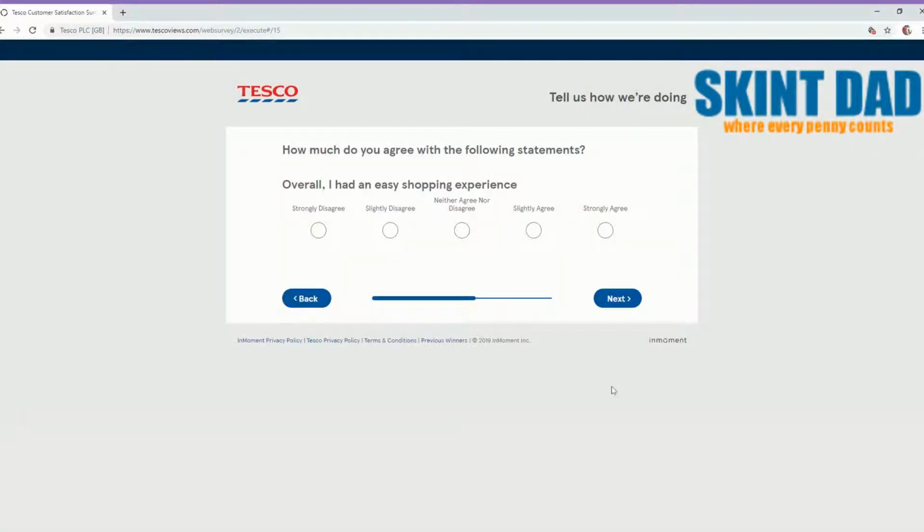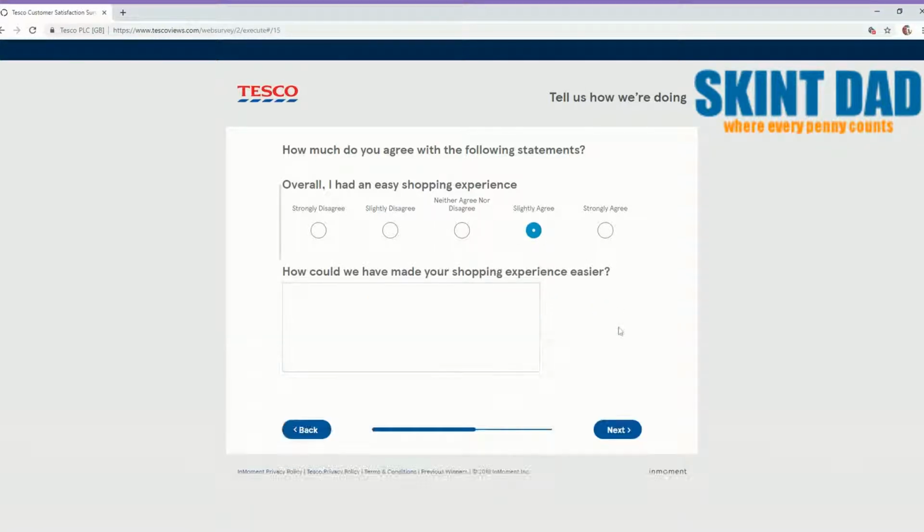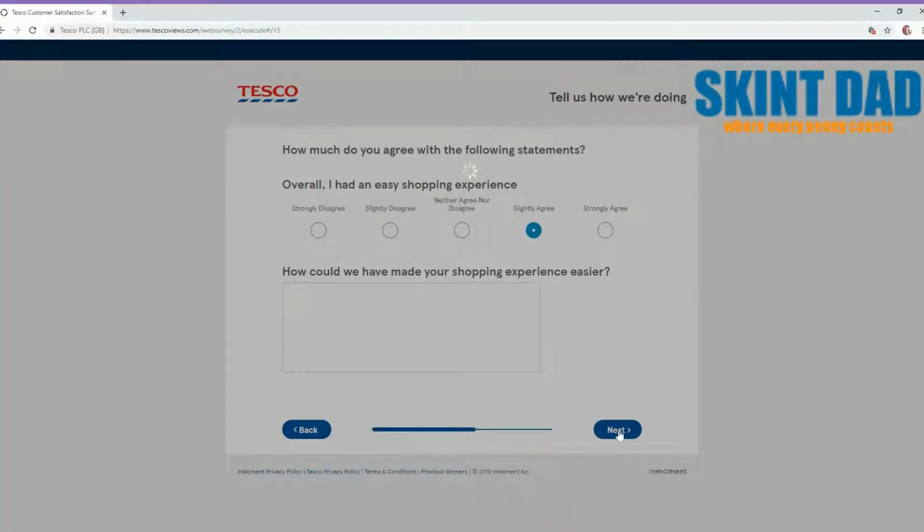And how do you agree with the following statements? I had an easy shopping experience. I have to totally agree. What could have made it easier? Probably nothing other than shrink the prices a bit more, that'd be great.